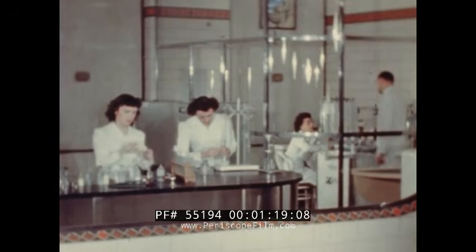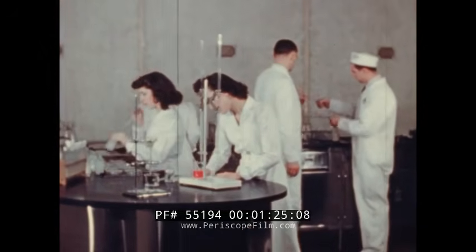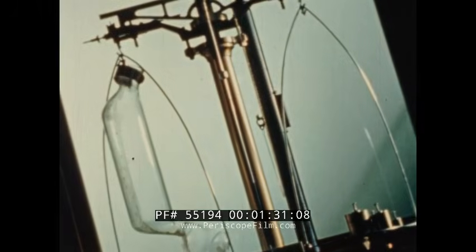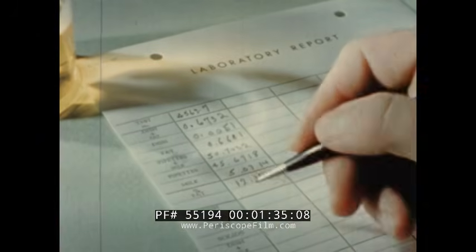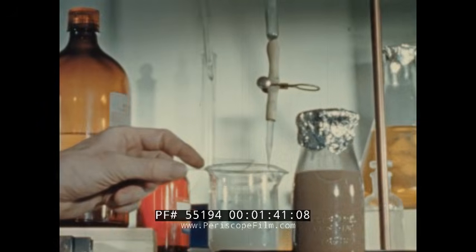This finely equipped laboratory serves as the daily control of every step in the production, from raw materials to finished ice cream, to ensure a perfectly balanced product of uniform goodness. Here, samples are measured for butterfat and food solids content. These technicians test every batch to assure that it has been completely pasteurized.